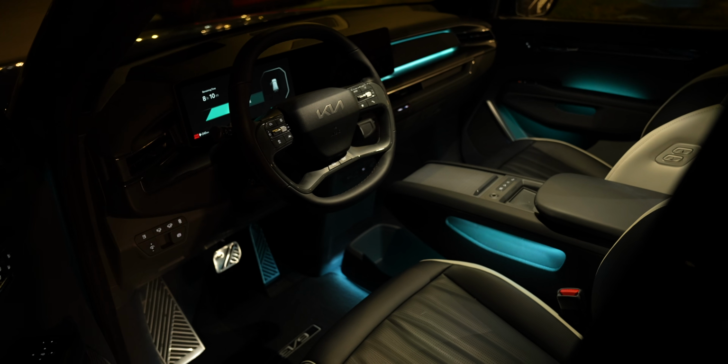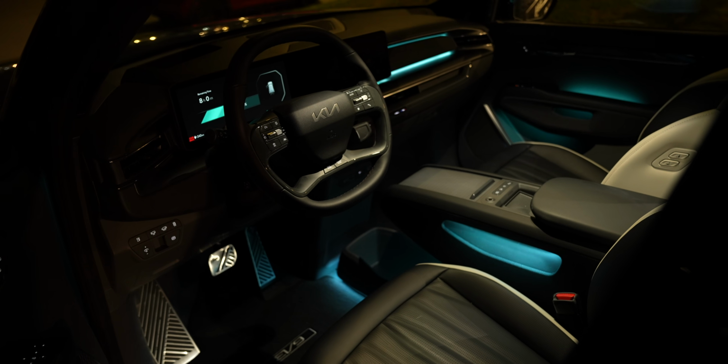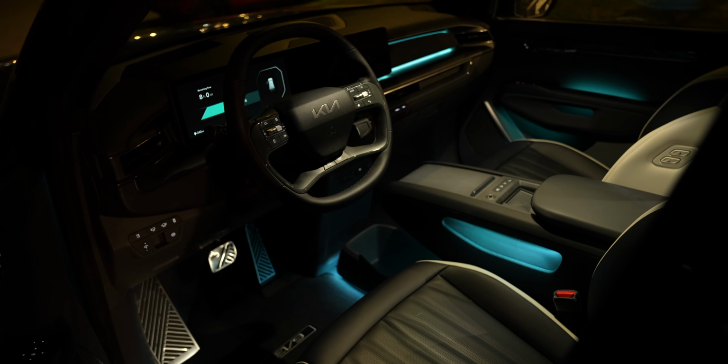At night, the interior looks even more premium. There's ambient lighting absolutely everywhere. You can turn that down if it bothers you, but I kind of like it. I'll tell you what else I like: driving it.